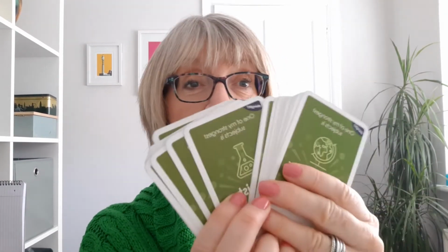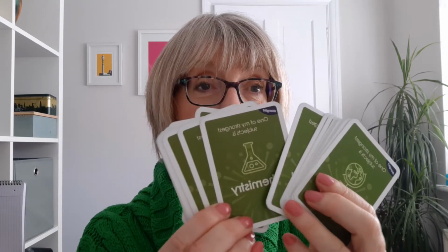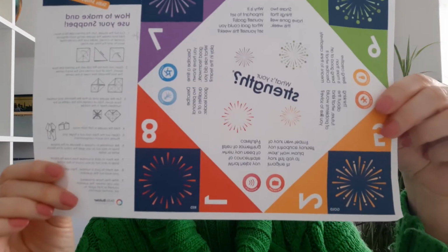A similar exercise I do if I choose to use the cards: say they have a specific passion for chemistry, for example, then we would talk about those strengths, skills and qualities as well. What's great is that they have a resource to take away. Catherine has a number of resources on her website, and she also has one of these snappers, which is brilliant for those people who are quite creative. They always take one of those away with them as well.